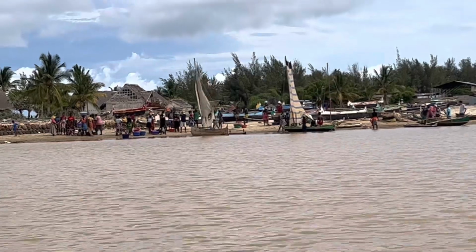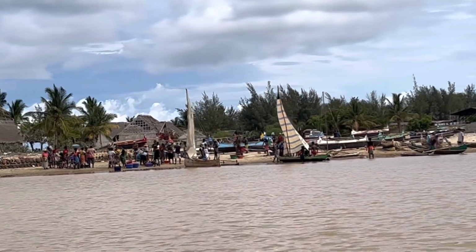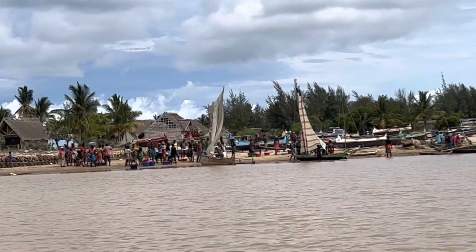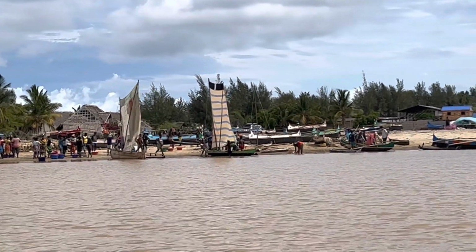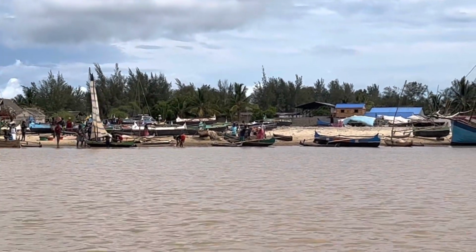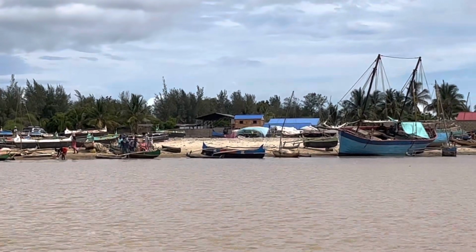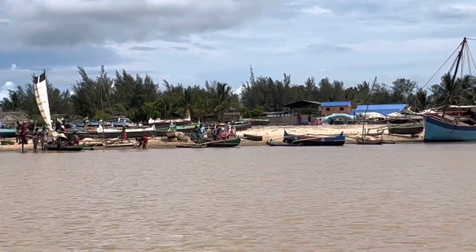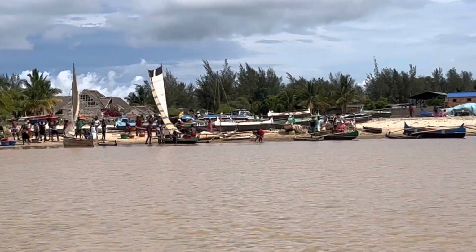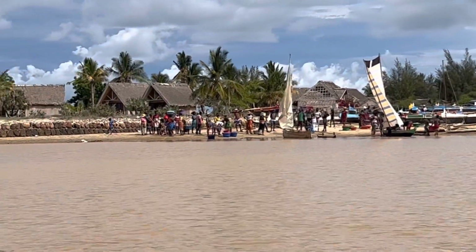This is one of our favorite videos of life on the river. This is taken from the Morondava side. You'll see a boat coming in pretty soon, overfilled with people coming to Morondava to buy goods. Sometimes it's for housing, sometimes it's vegetables, fruit. They sell their fish in the markets here. But you'll see the boat coming in just about now.